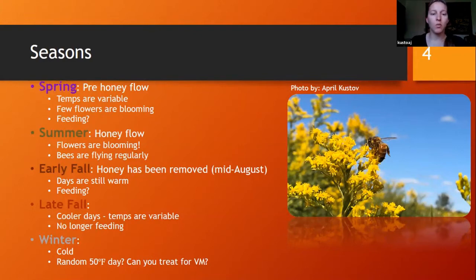Early fall is after your honey has been removed. What's kind of unique about early fall is, like spring and summer, that can fluctuate from year to year. Early fall, though, is always mid-August, because that is when your honey should be removed from your hives. You need to give your bees enough time in the fall to make sure that, yes, we have been trying to keep them healthy throughout the year, but this is your time to really make sure that your bees are healthy, your queen is laying really well still, there's enough food that they're starting to store in there, and you don't have any brood diseases that you're dealing with. And so early fall is kind of that mid-August range, because you should be taking your honey off and harvesting it at this time.